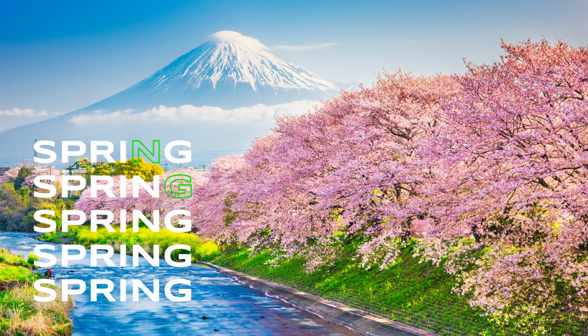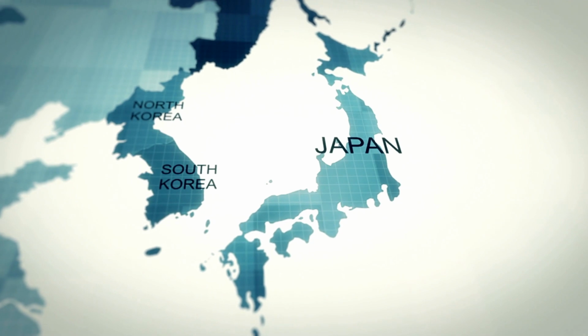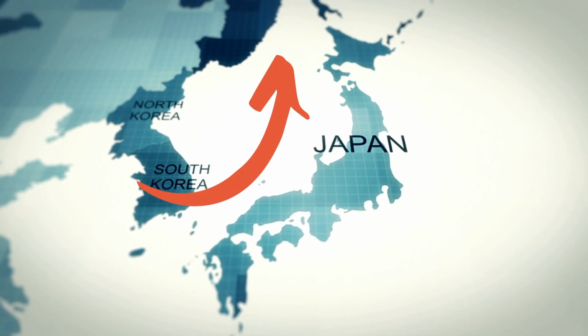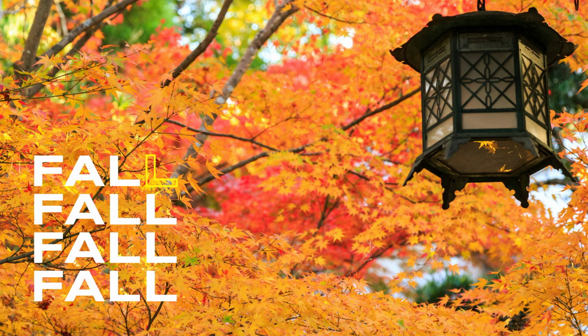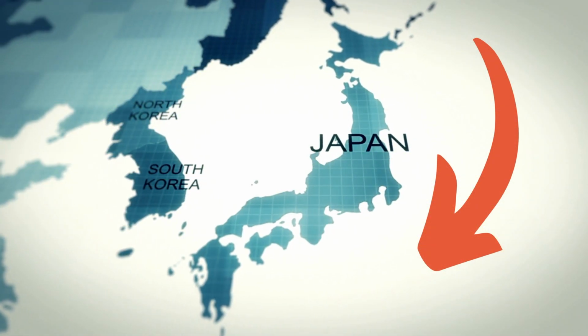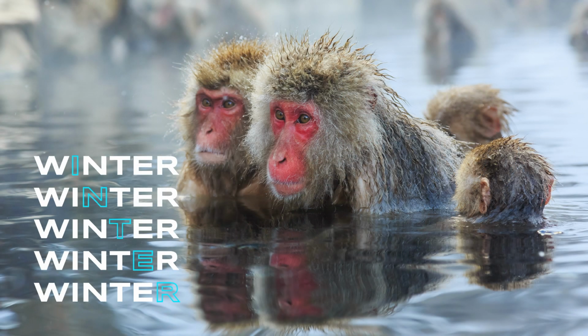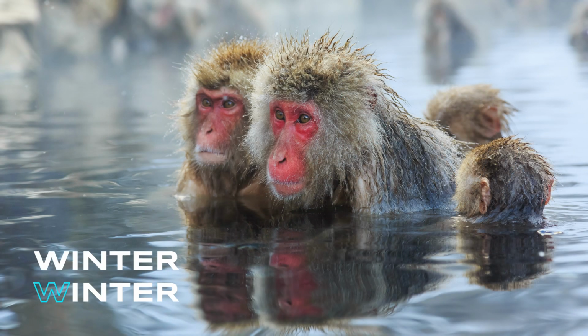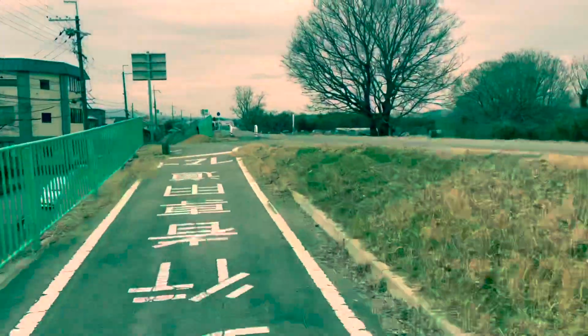So if you're starting your rides and tours in spring, it's better to start in the south and head north. And the opposite in autumn, start in the north and head south. With warm weather gear, riding in central and south Japan is not an issue, just avoid icy mountainous areas and you'll be fine.